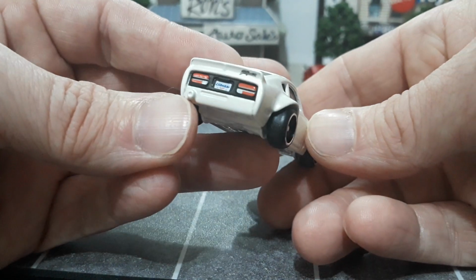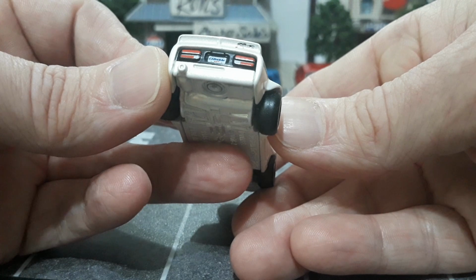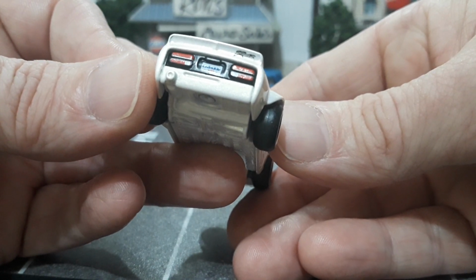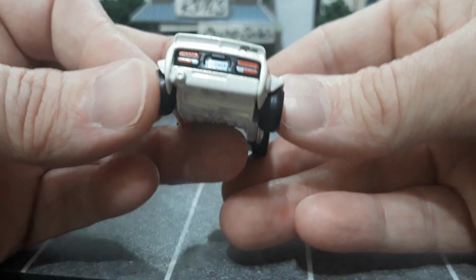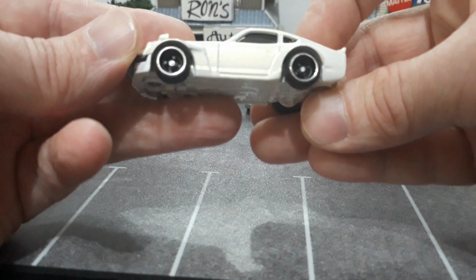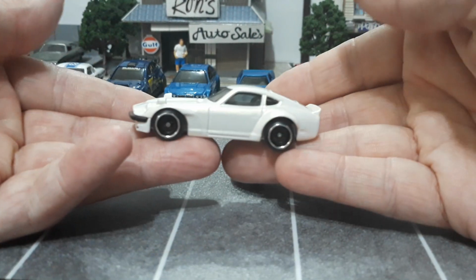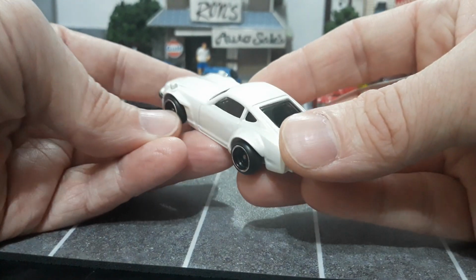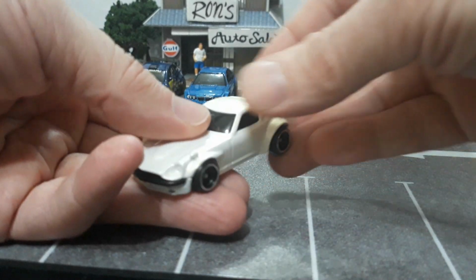Now they did do tail light tampos and it looks good. They even have the little, I think it's Fugu, on the rear spoiler, like the main line had. So really nicely done. Has the 4 spokes with chrome trim ring. Really dig this car. One of my favorite 240s from Hot Wheels Premium so far. So really happy to get this guy back.